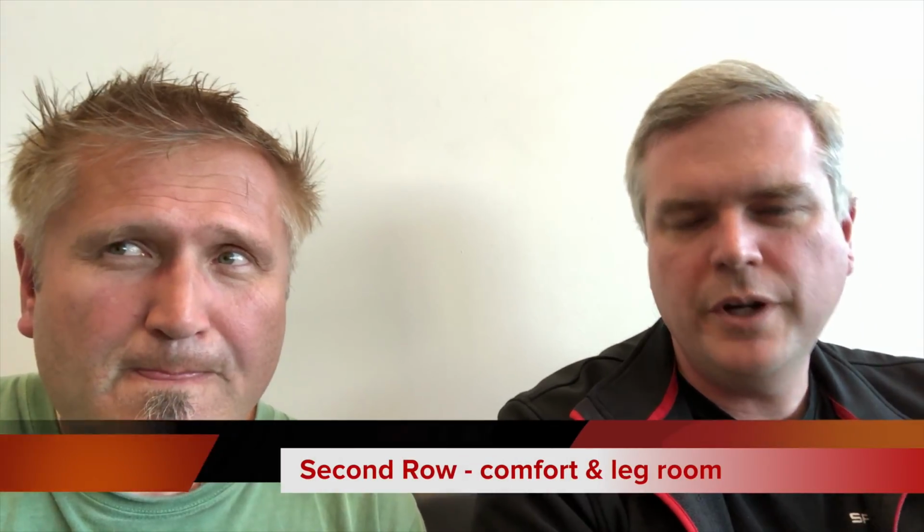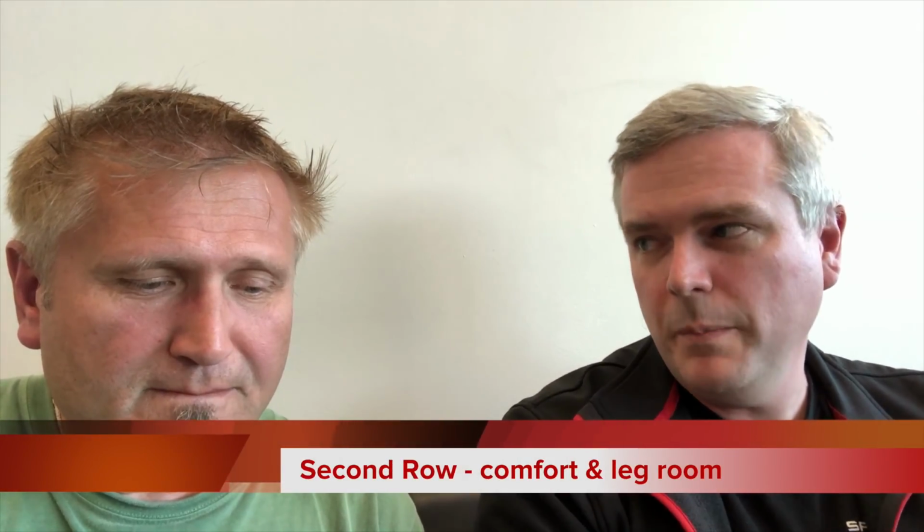For me, the third thing was the rear legroom for such a small vehicle compared to the S and X. Mike could be in the front seat at 6 foot, just under 6'1", and I can be in the back seat at 6'1" and still have legroom. Much better than Air Canada's, or any economy class. Yeah, unless you're flying business.